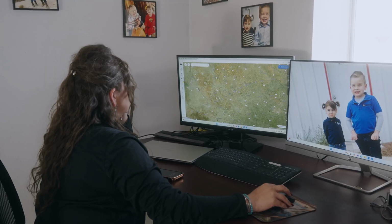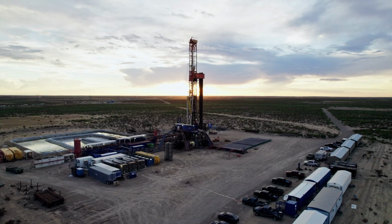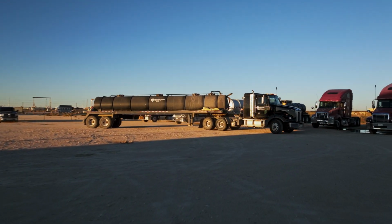That's the benefit of having big customers jump on board with IronSight. They can see exactly what time the truck arrives at location, what time they leave location, exactly what time they go on to disposal, which is an integral part for them. That way they know that we're being productive. There's full transparency. They can see exactly where their money's being spent.